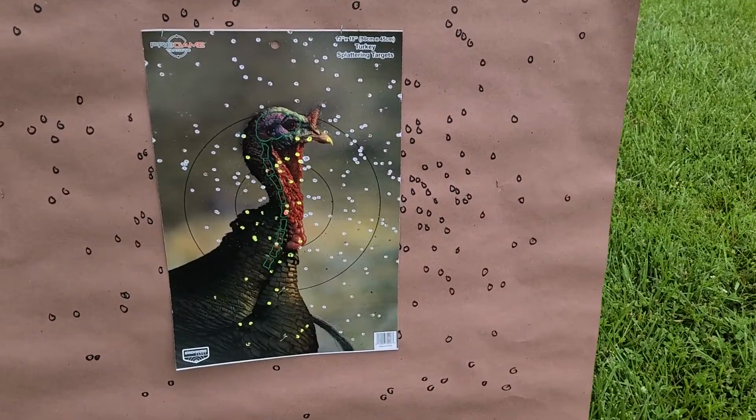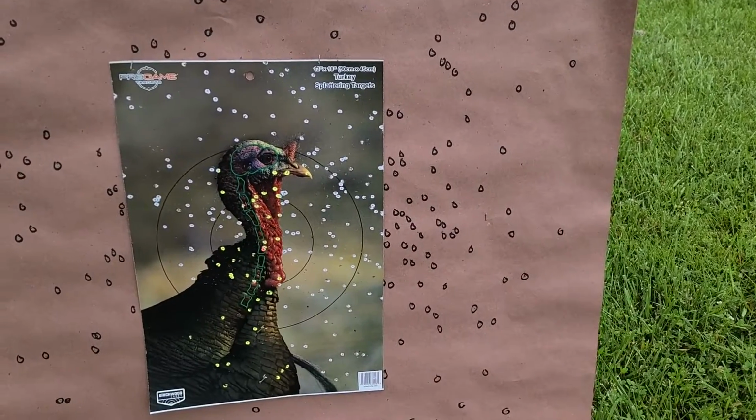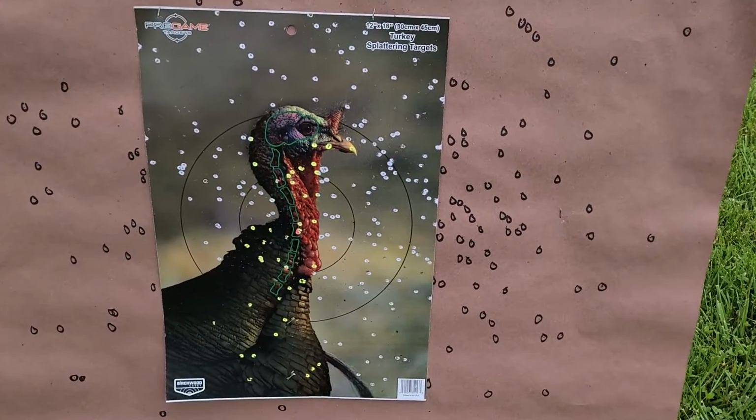Now, our core area isn't bad necessarily. It is definitely hotter than the rest of the pattern. We do have a couple of voids in here.